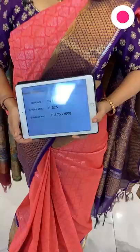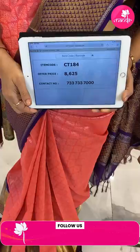And the pricing and details of this lovely saree is 8625. CT184 is the code.